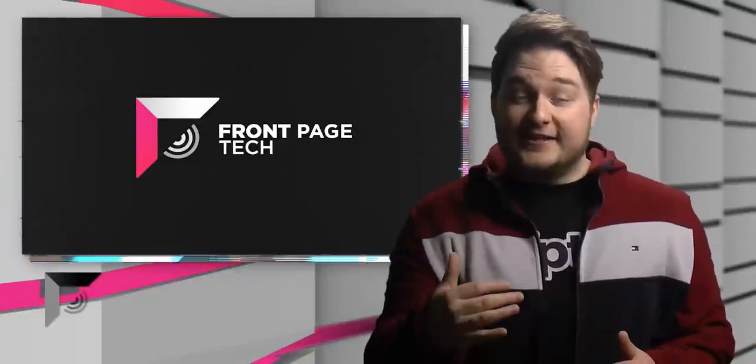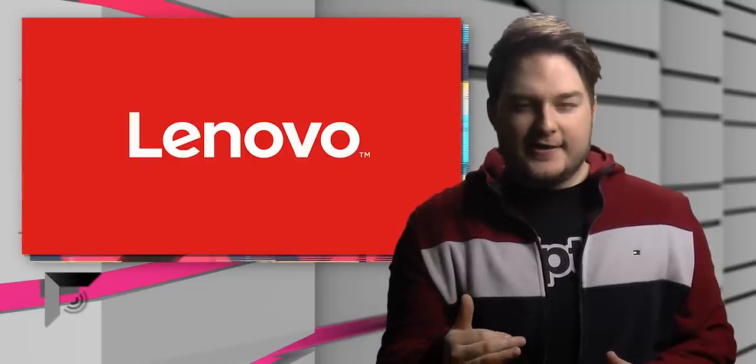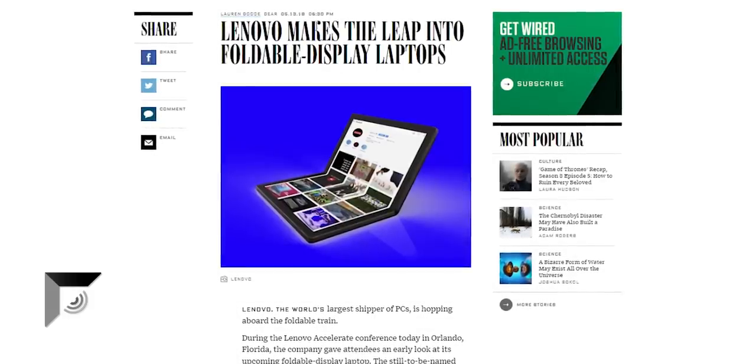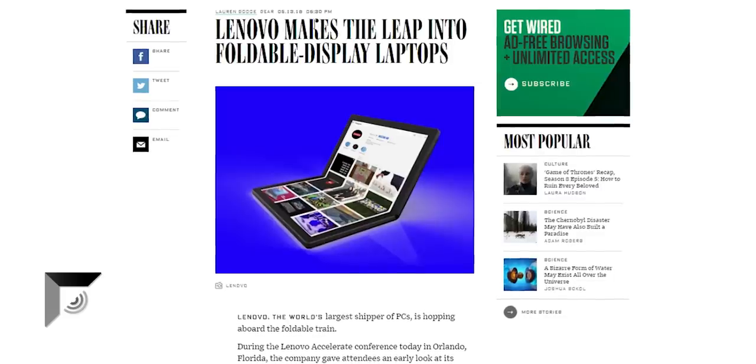Speaking of cool tech that is happening around us, Lenovo. You cheeky bastards. Lenovo just announced and showed off a foldable PC. It's a prototype ThinkPad, and look at this thing.